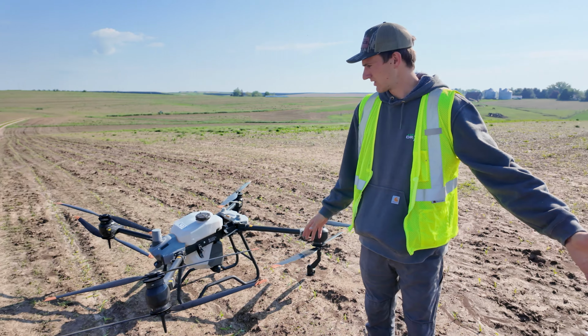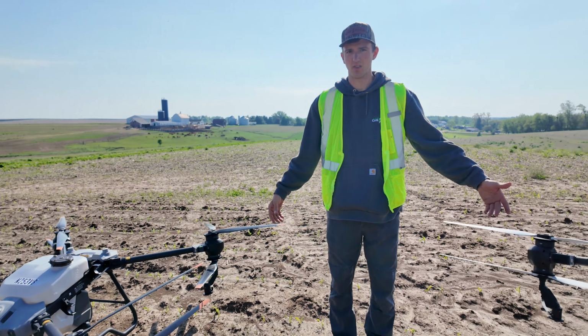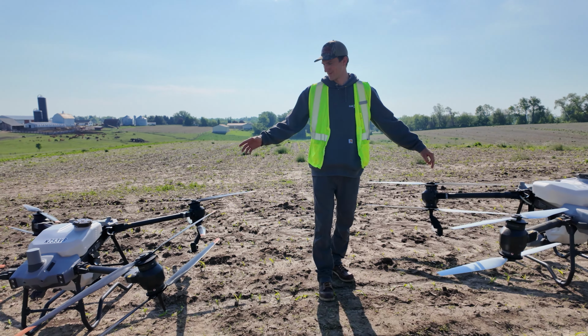Now the T50, the main differences between the two, well, first of all, the props are white on the T50 as opposed to black there.